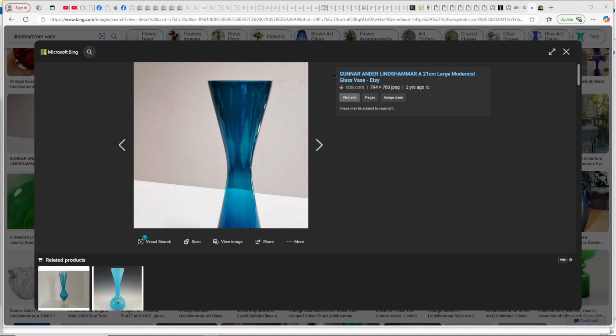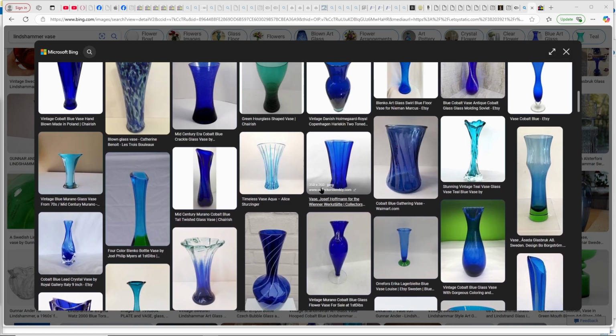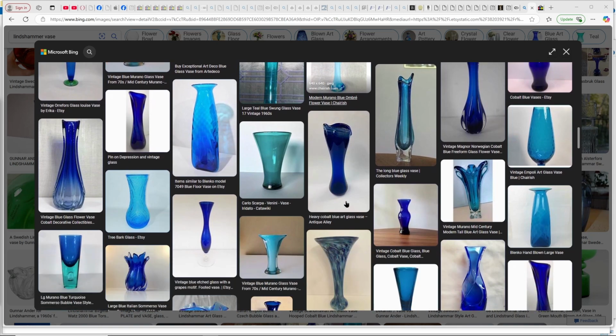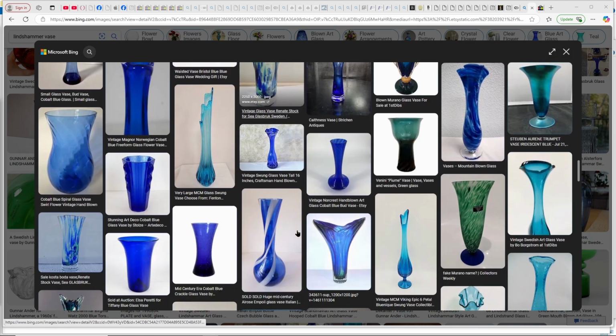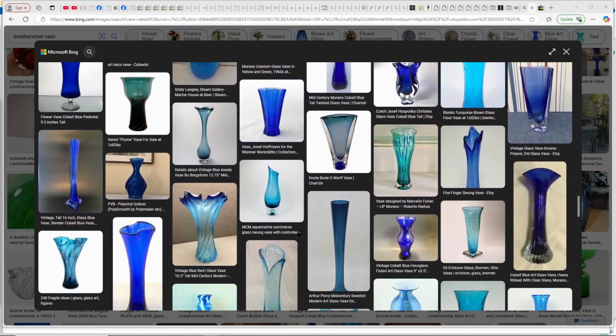It's like one of those things where unless you know the proportion is right, you can't be certain. If it is this, it's by Gunnar Ander, and I'm no wiser really. Yeah, this is the problem where it's a simple shape. Lots of people might be doing it. And if I scroll down, you know, that's too fat, that's not it. That's ribbed and the things near the bottom. Is there anything else that's like it here? So this is like their visual search that they've made. There's another one that's too fat as well. That's the same. Yeah, there's not much going on here really that's going to help me.